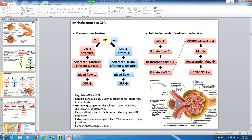We have finished with the intrinsic mechanisms for the regulation of GFR. That's the thing that I want to remind you about.